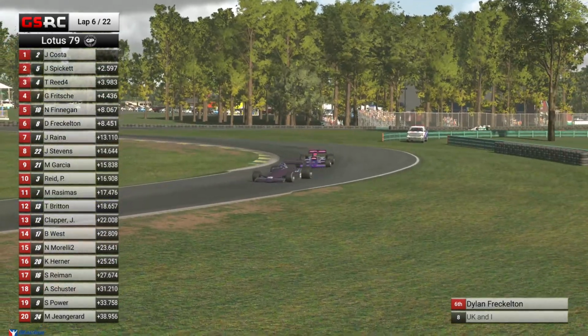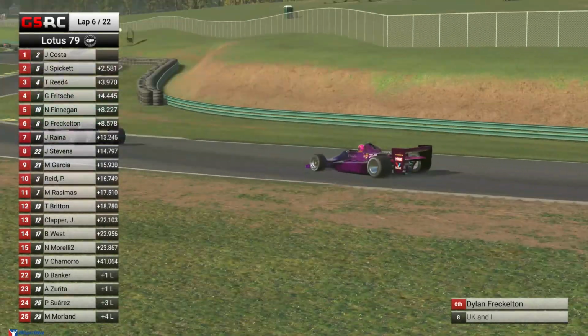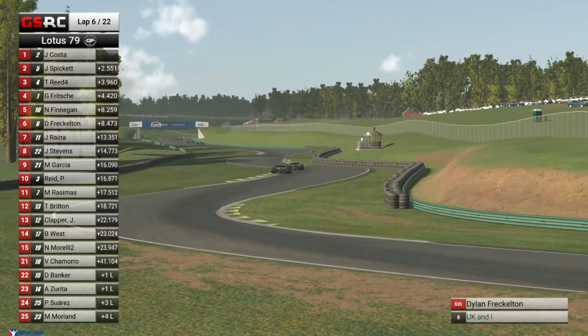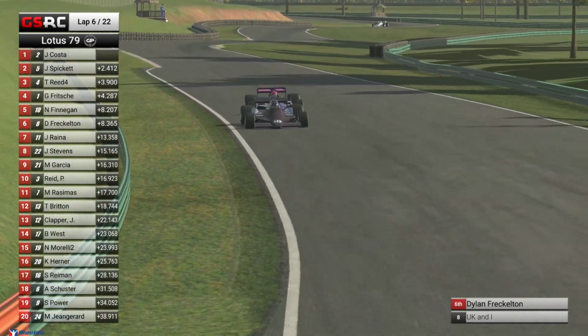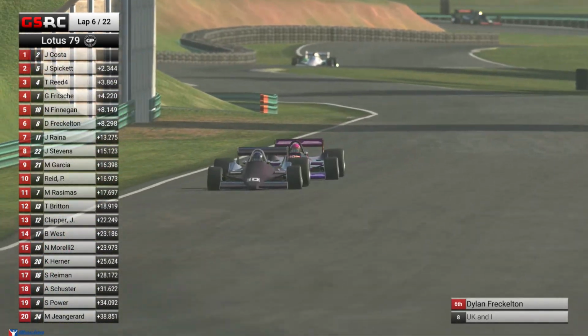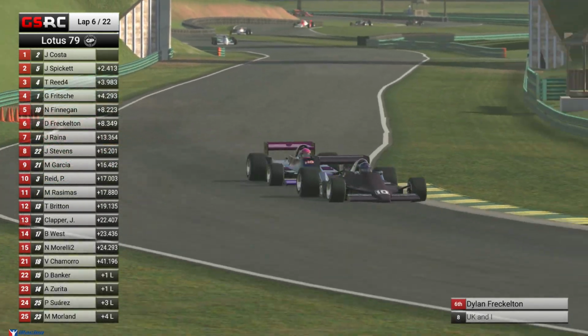Sounds like we've lost Daniel Banker as our latest DNF, unfortunately. Actually, the only DNF. The other cars that have wrecked are taking repairs. So that's Zarita, Suarez, and Moreland, they might yet still get back out here.